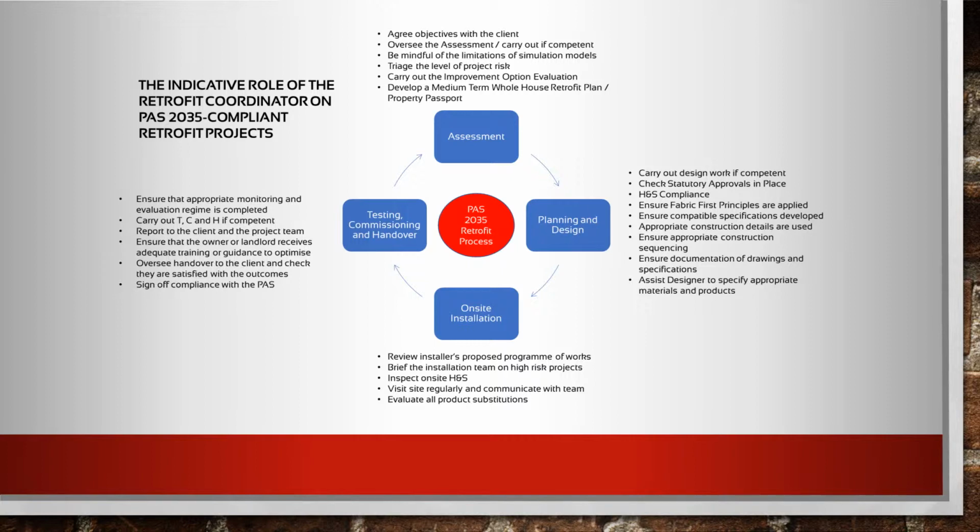Let's look at this stage by stage in the PAS 2035 retrofit process. In the assessment phase, you will work with the owner to develop a medium-term retrofit plan appropriate to that property. If you're a qualified assessor, you may carry out the assessment itself. If not, you will need to be able to interpret the assessment report, triage the level of risk, and decide on the best strategy to take the project forwards.